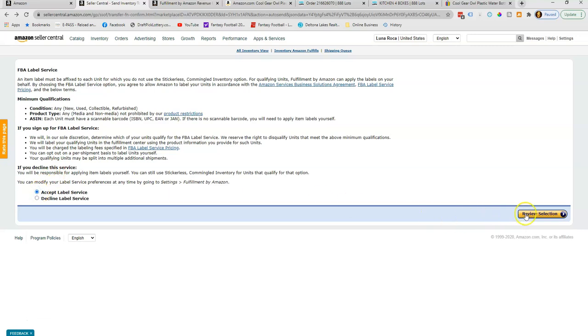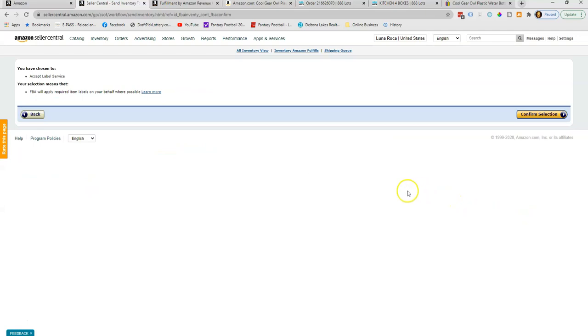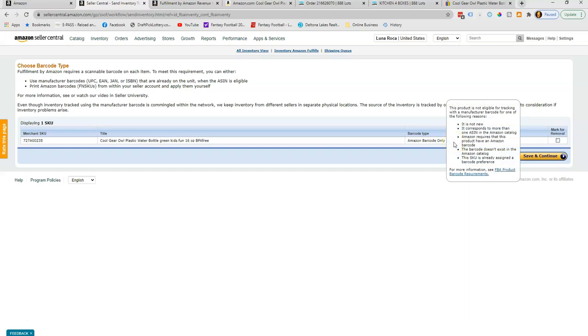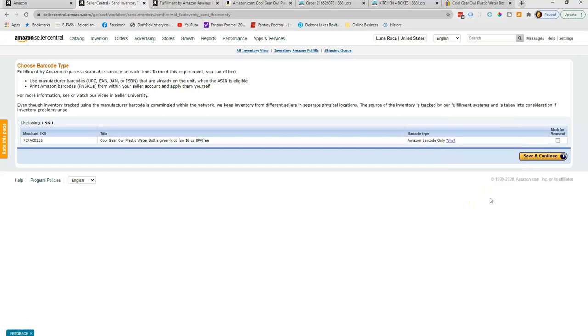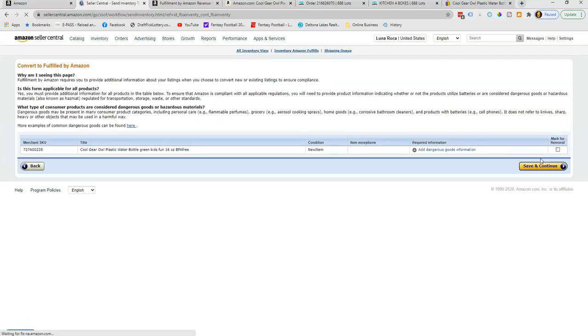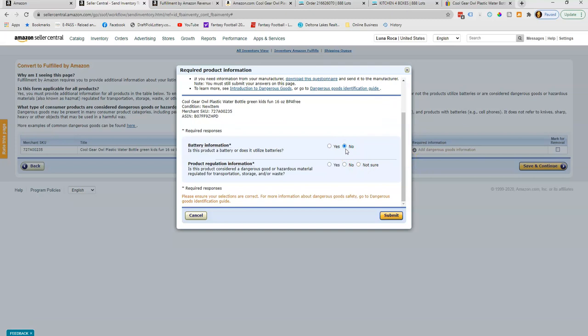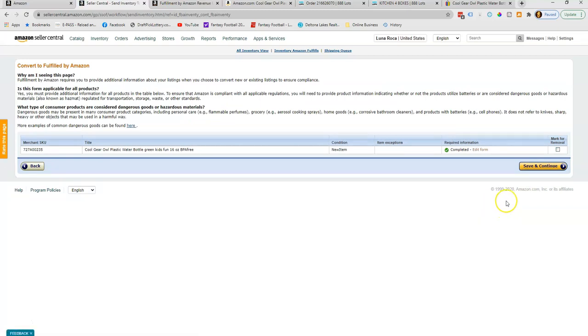Accept label service. Review selection. Confirm selection. Choose barcode tape. Okay. Save and continue. Dangerous goods information. Does it utilize batteries? No. No. Dangerous goods responses, submit. Complete edit form. I don't need to edit that. Continue.